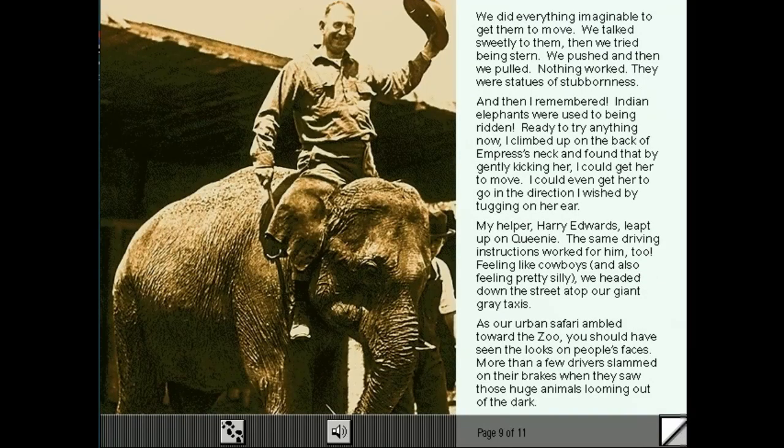We did everything imaginable to get them to move. We talked sweetly to them, then we tried being stern. We pushed, and then we pulled. Nothing worked. They were statues of stubbornness. And then I remembered, Indian elephants were used to being ridden. Ready to try anything now, I climbed up on the back of Empress's neck and found that by gently kicking her, I could get her to move. I could even get her to go in the direction I wished by tugging on her ear.